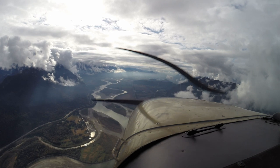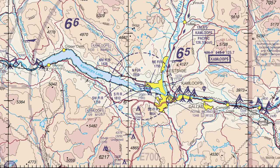Hi, it's Paul from the future. Something I should explain here before we enter the Greater Vancouver area. This right here is one of the aviation maps we use in the Kamloops area. When you're a pilot with my ratings and qualifications, this is pretty much everything you need to know to fly around Kamloops.